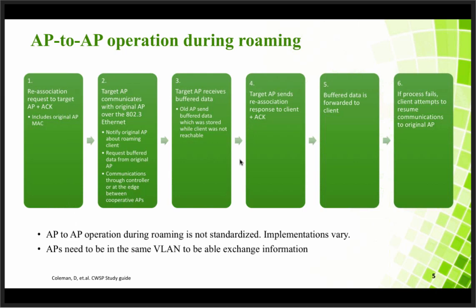Okay, so while the client makes the roaming, there is some activity in the backend as well. By the way, this is vendor specific, and it's not included in the standards. When a client decides to roam, after it makes the reassociation request, there is some backend activity. Depending on whether you have a controller or something, usually the target AP will talk back to the original AP and tell it that I have a client here.